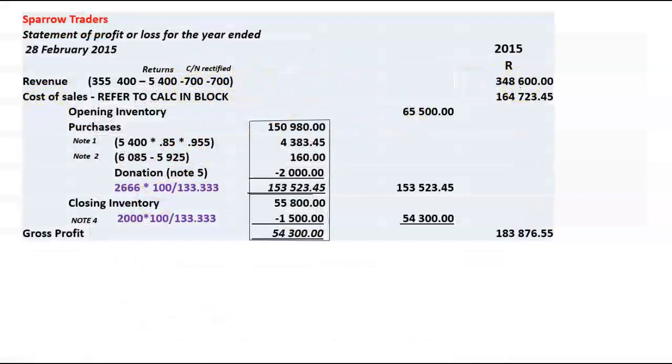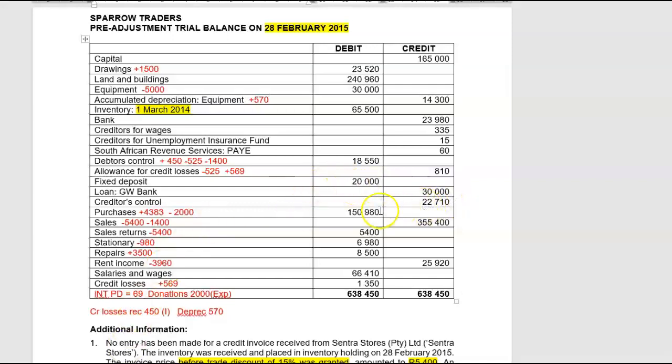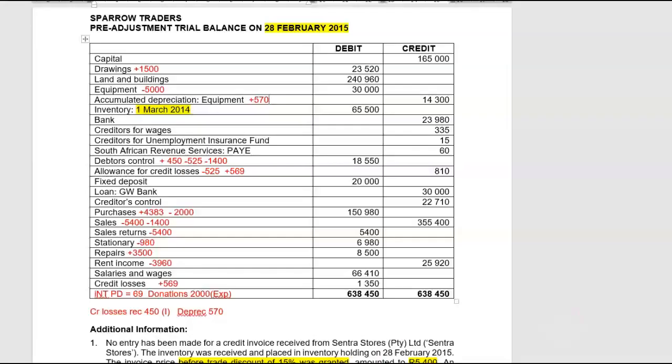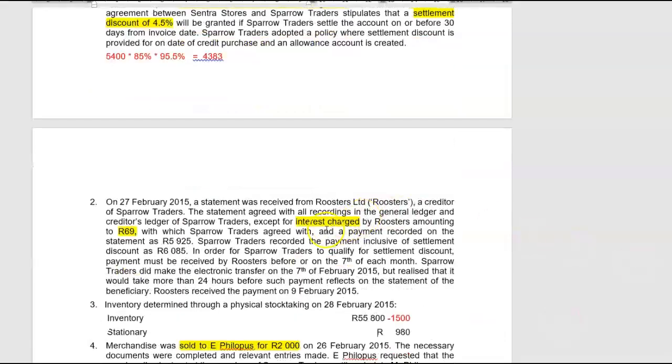Cost of sales, opening inventory as per our trial balance. Purchases was the amount that they gave us, 150,980. We had a couple of adjustments, the 4,383 and the 2,000 Rand. Oh, yeah, I've missed something. Let's just quickly look at that thing that I actually scrolled over very quickly.